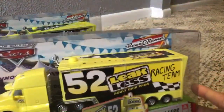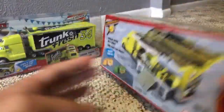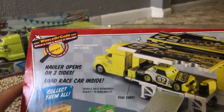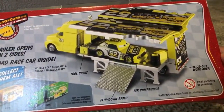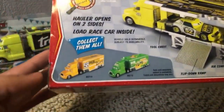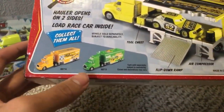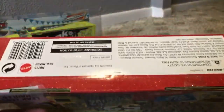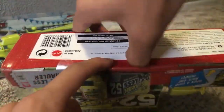Here is the Leakless hauler from the Race-O-Rama. I like this packaging right here. For Claude Scruggs or whatever his name is. I forgot his name. There's the back tool chest, flip down ramp, air compressor, slide out work area. And then there's the Octane Gain hauler that we got in this video as well. No, I don't have the Queen. And there's Chick Hicks' hauler. Oh, what? No easy open? Wait. Oh, yeah. Never mind. It just doesn't say.